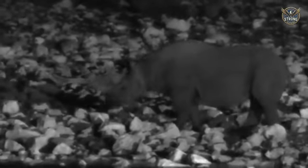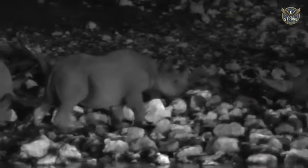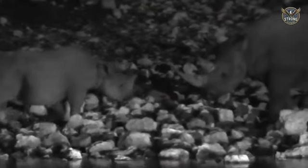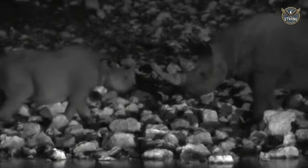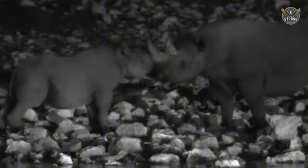One of the most fascinating of these nighttime wanderers is the black rhino. With its poor eyesight, this mighty animal relies heavily on its keen sense of smell to guide its way through the dark. It may be powerful and strong, but the black rhino is cautious by nature, always avoiding unnecessary conflict.